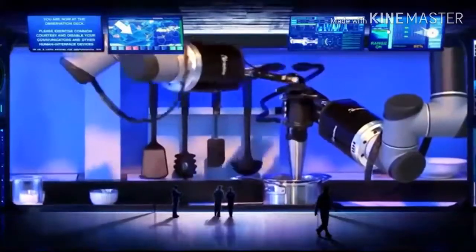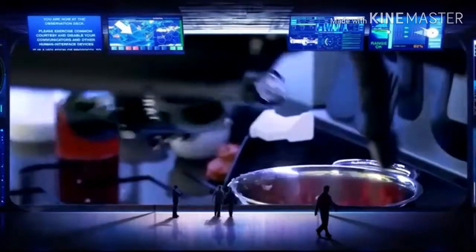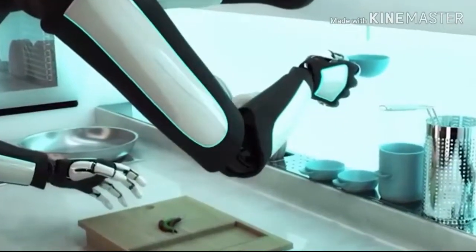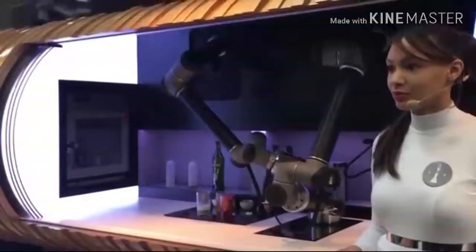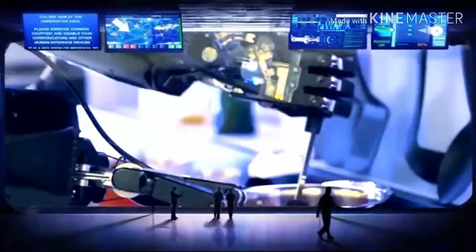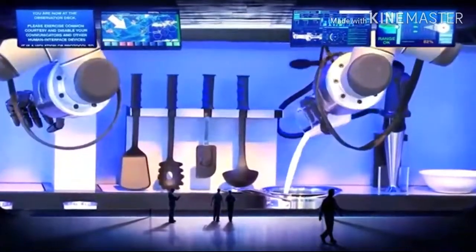While these culinary arms are completely capable of whipping up just about any meal, they also do look pretty damn creepy. If you're someone who's big into robotics or just really hates cooking, this device may be for you. Unfortunately, it's still only in testing labs and is yet to make its way to the mainstream market.